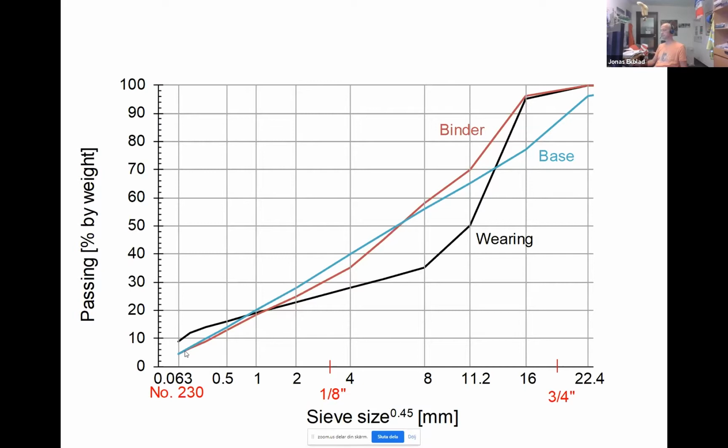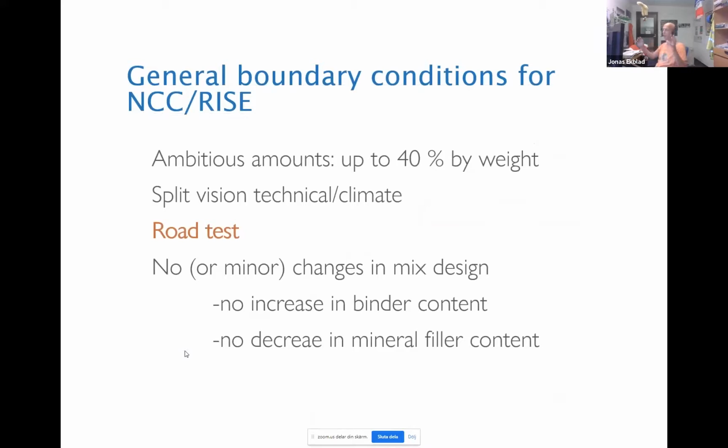So the overall perspective for this project was that, looking at ambitious amounts, we will try to replace a large part of the bitumen with lignin, up to 40% we've seen. And as I briefly touched upon before, we might not see as good technical performance, but that might be outweighed by the environmental impact performance. So we will have a split vision. We will look at technical and climatic, the climate response.